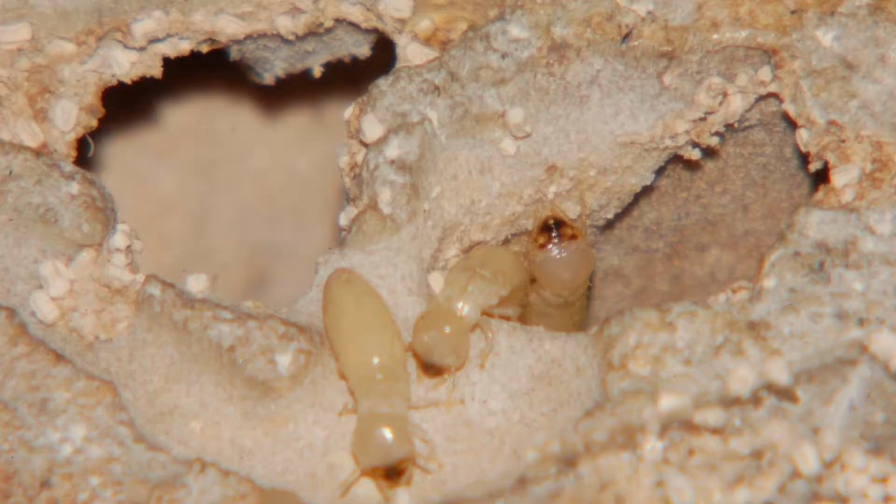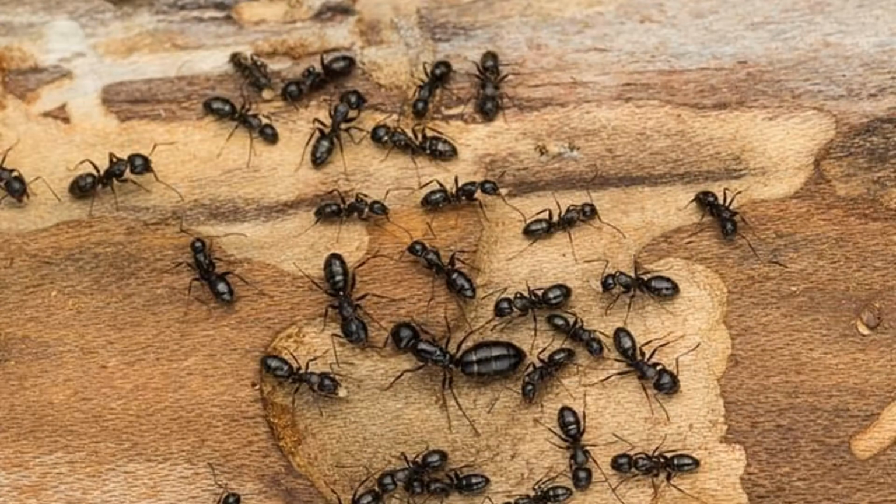Then there's the sneaky invaders. You may have major problems and not even suspect that you have issues with these guys. I'm talking about termites and carpenter ants here. These tiny guys sneak up on you and can cause major damage to the wooden structure of your house. It's estimated that in the United States alone, termites cause about $5 billion worth of damage every year. And they don't necessarily wait until the house is old, but will attack newer houses as well.